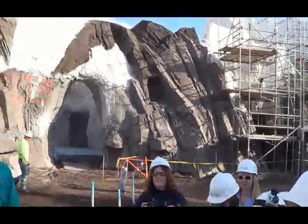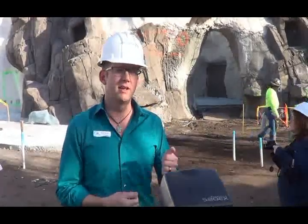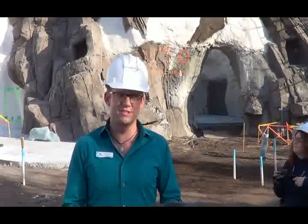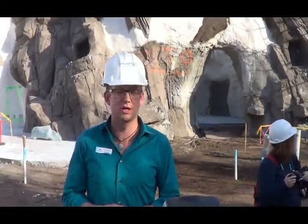But other big benchmarks include what's happening behind us inside the structure itself. That is critical path to our project. All that work inside had to be done first, allowing various teams of show, lighting, sound, architectural facility, and ride teams, and animal teams to all get in there and do the work they had to do to prepare this attraction for opening, this giant attraction we're constructing.